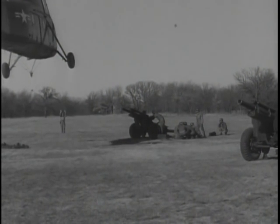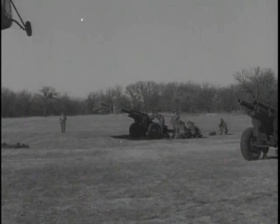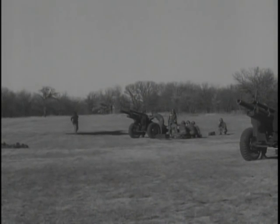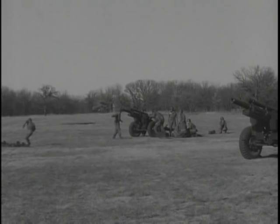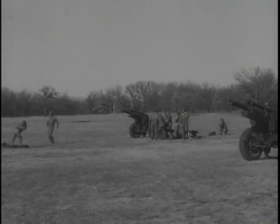Today, true mobility has been added to firepower to make for flexible artillery, able to meet the modern concepts of battle. Here, ammunition is air-delivered to an artillery battery in the field.